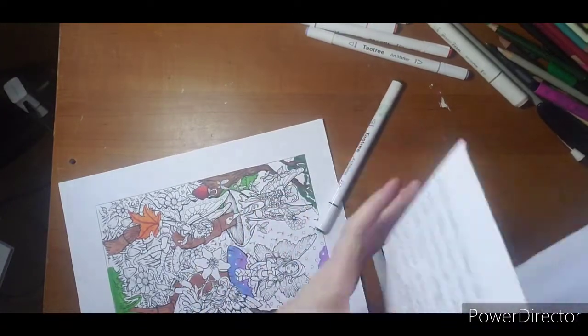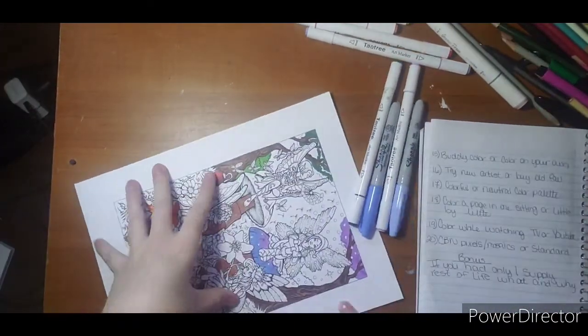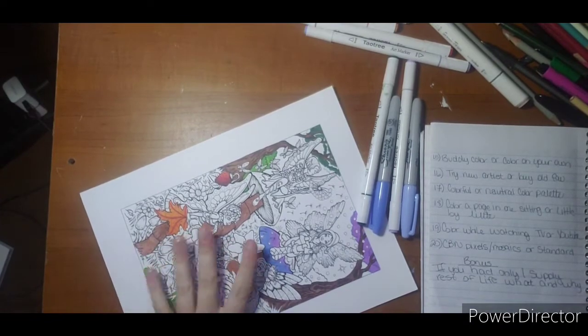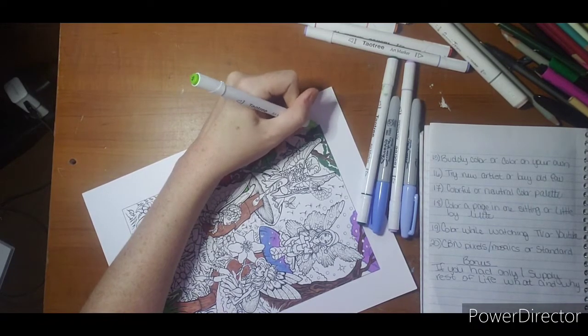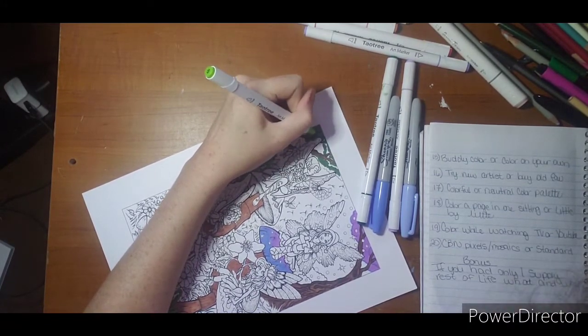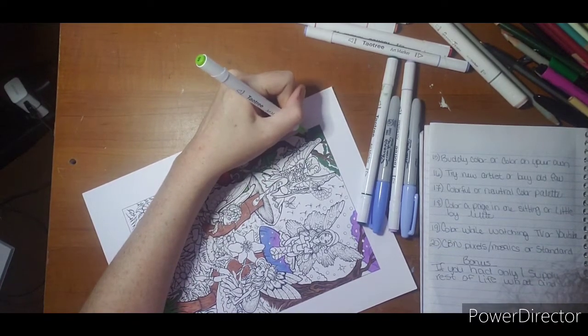Almost there. 15. Buddy color or color on your own. So honestly, I love buddy colors. They're really fun, and I really like the fact that I don't pick the page. I will pick the book if you pick the page, but I ain't picking the page, because I found out that if I let somebody else pick the page, usually Jamie, because she's like the only one that buddy colors with me, she will pick a random page that I probably would not have picked, or at least picked right away. And it feels so good to mark one of those pages off and just to have it done.